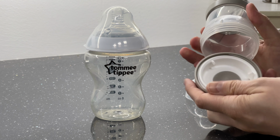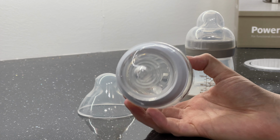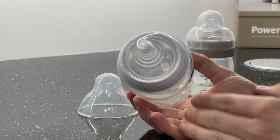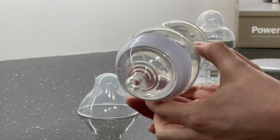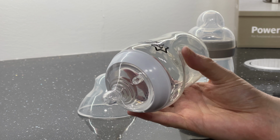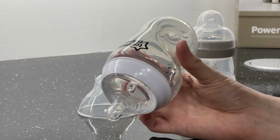I suppose they're good if you're out and about during the day and you're visiting a friend or whatever, you need to sterilise them. You don't need a separate steriliser. But I much prefer the Tommee Tippee anti-colic bottle. Obviously the teat is round, so the baby has no issues accepting that at night. It can go in any direction. It's got the anti-colic part there, keeping the bubbles out, but it's nice to hold. Quite a lightweight bottle.